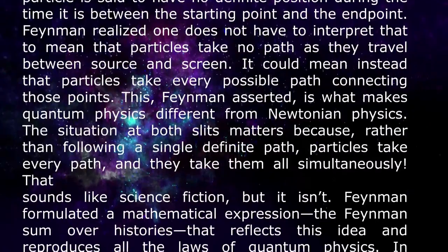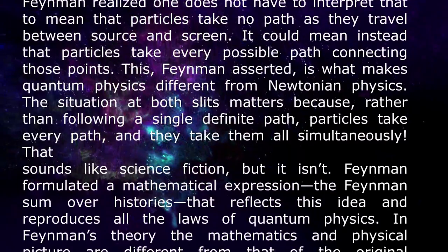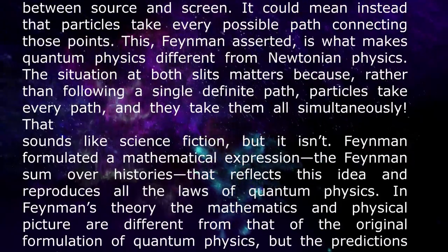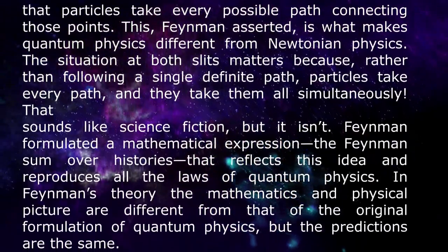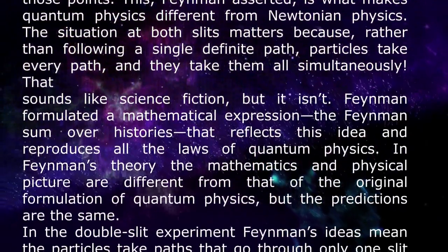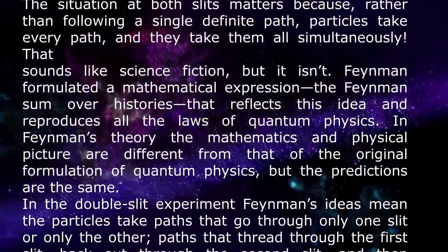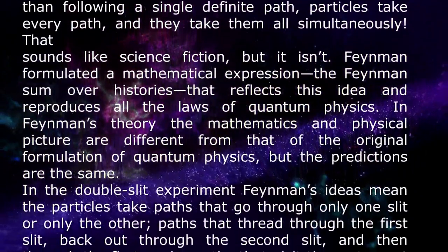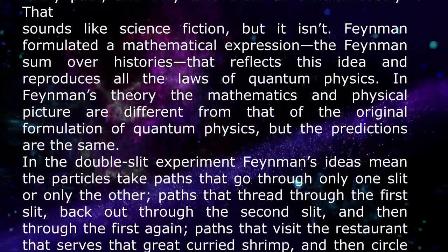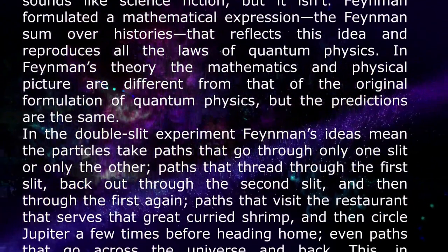The situation at both slits matters because, rather than following a single definite path, particles take every path, and they take them all simultaneously. That sounds like science fiction, but it isn't. Feynman formulated a mathematical expression, the Feynman sum over histories, that reflects this idea and reproduces all the laws of quantum physics. In Feynman's theory, the mathematics and physical picture are different from that of the original formulation of quantum physics, but the predictions are the same.